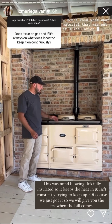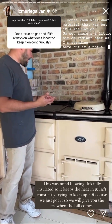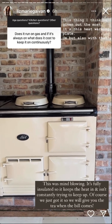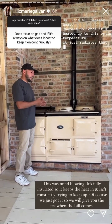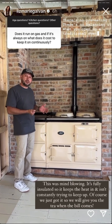There's a little bit of radiant heat as I'm standing here, but it's not a lot. I think this heat warming plate is giving out the most, but it's also cast iron, so it's all radiant heat. Once it's heated up to this optimal temperature, it just radiates that heat and maintains it. There's no preheating, there's no balancing it. When you open up a traditional oven, it loses that heat. This thing kind of maintains it.